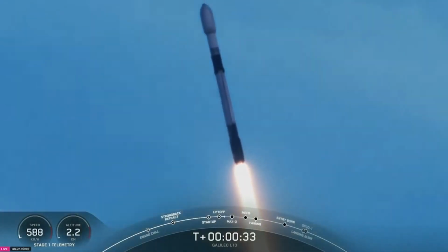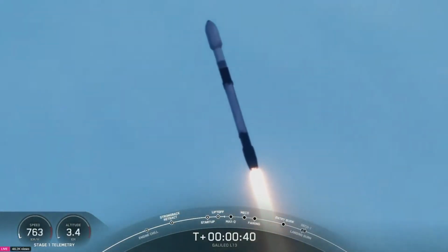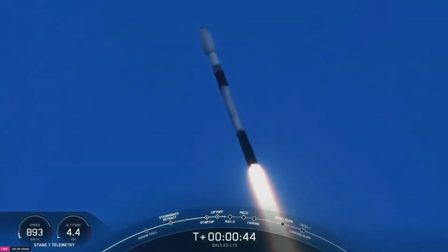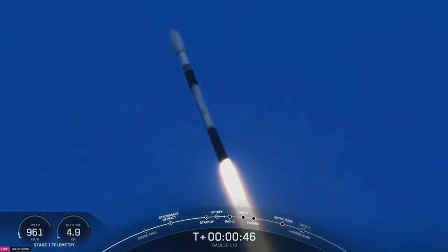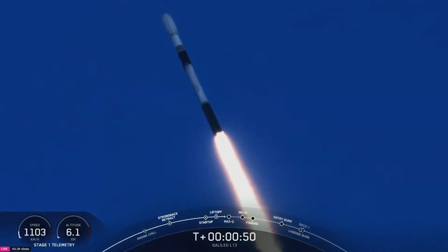These beautiful tracking views, of course, mean that Falcon 9 has successfully lifted off from Pad 40 at Cape Canaveral, and the vehicle is throttling down its first stage engines as it prepares for max Q, about 1 minute and 10 seconds into flight. Power and telemetry nominal. Confirmation that everything's looking good on board Falcon 9.